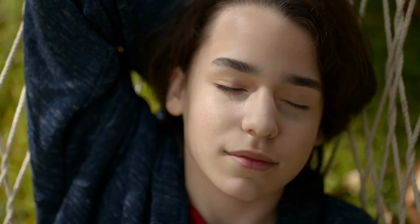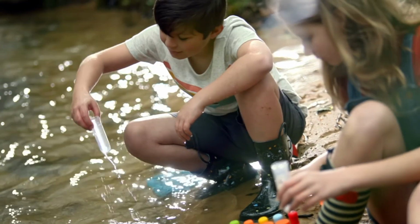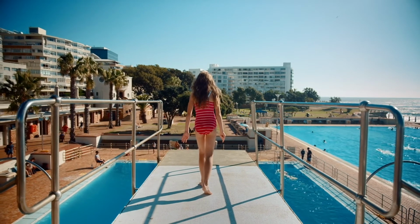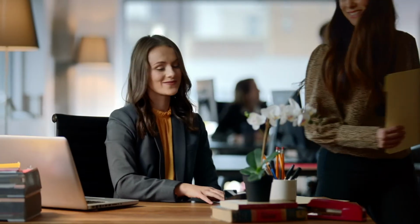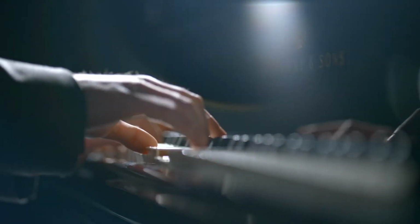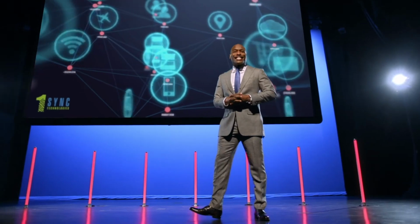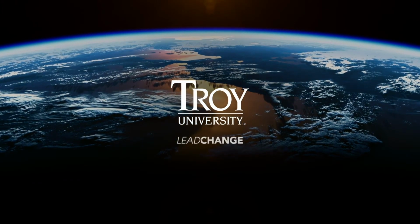We all dream. We dream when we're sleeping, when we're awake. But dreams quickly become distant memories, unless we do something about it. Push ourselves. Believe in something. Do everything in our power. Direct every action and thought we have to learn to lead, to make it real. At Troy University, we offer leadership opportunities from day one. We're dedicated to teaching a new generation to lead change. Do you have what it takes to change the world?